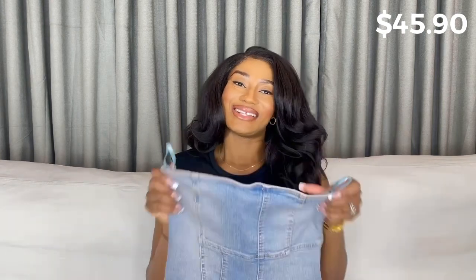So let's go to the next item. The next item on the list was these pink wide leg pants. They are actually a pastel pink, just a blush pink, so pretty.